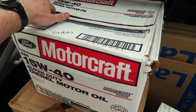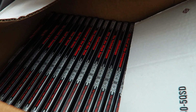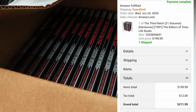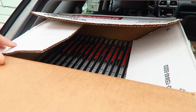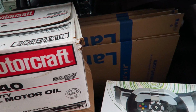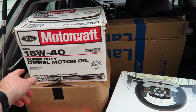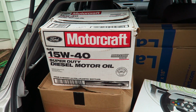But this box right here is loaded with probably the weirdest book series I've ever heard of. It's called The Third Reich Time Life Books. I think it's all about World War II probably. Yeah, the SS. Not really sure, but I paid $10 for this box of books, and as you guys can see, it's selling for over $100. It's a lot of 21, and all 21 are in here. So yes, that is awesome. That's what I love to see.